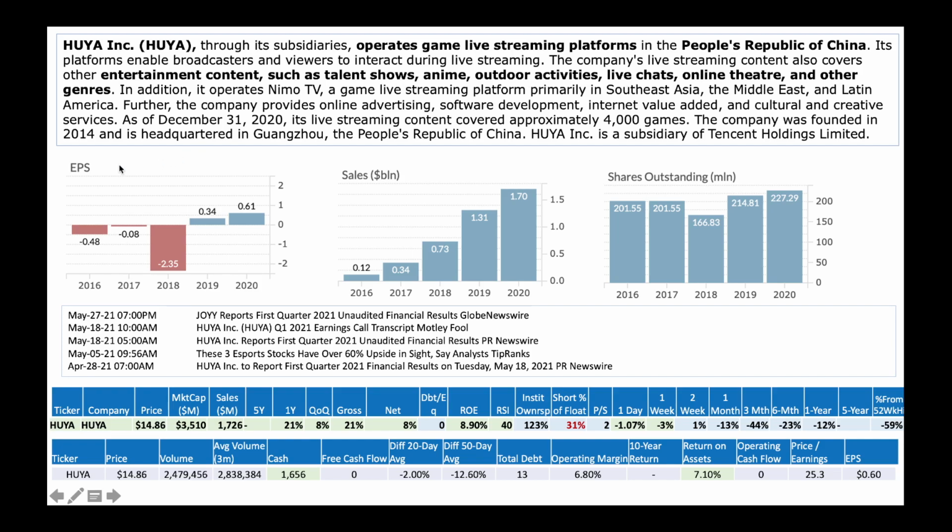So if you see here, from an earnings per share perspective, positive earnings per share, they're actually improving the earnings per share. That's great news. From a sales perspective, I see sales going up and up and up. Nice acceleration. I love that. And shares outstanding is pretty static. It's not growing exponentially. That's always good.